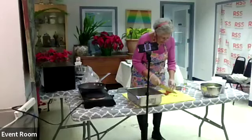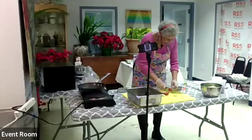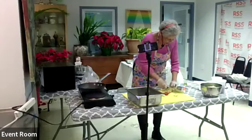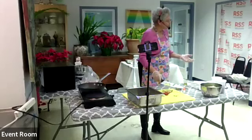Quick question, because you keep talking about protein. How much protein should an older person have? The recommended dietary allowance is taking your weight in kilograms and multiplying it by 0.8. That's not an answer. Okay. So it turns out to be about 50 to 60 grams a day.